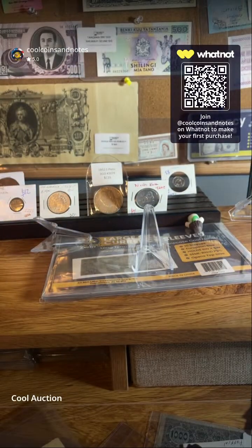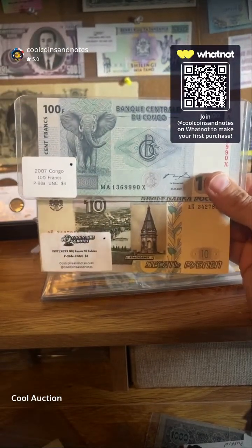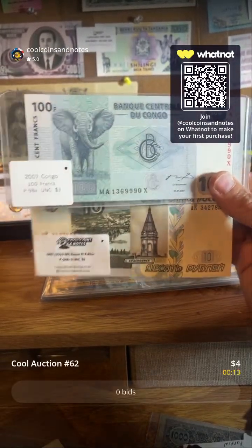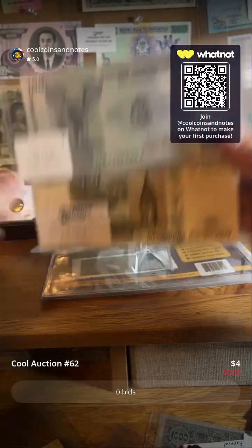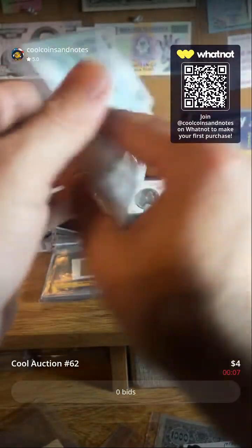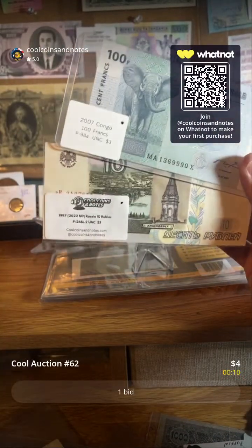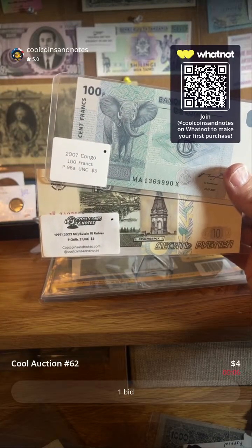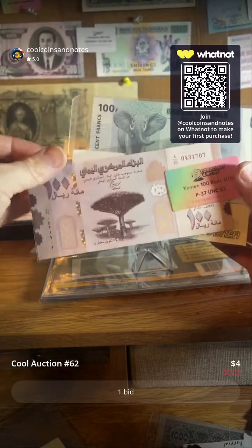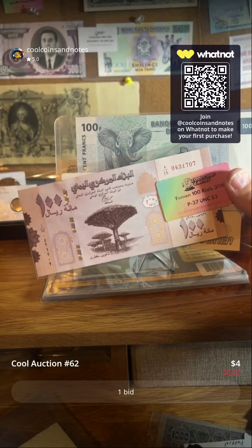Okay, next up, let's see what else I got here that might be helpful. The Tino lot. Let's do a Congo, 2007 rather. It's an uncirculated 100 francs. And you got a Russia 97, 10 rubles down there. Both of these are on. Got a Congo elephant note and then a Russian 10 rubles. Congo elephant and a Russian, and here's a Yemen to go with it. There you go. Enjoy, James. Thank you.